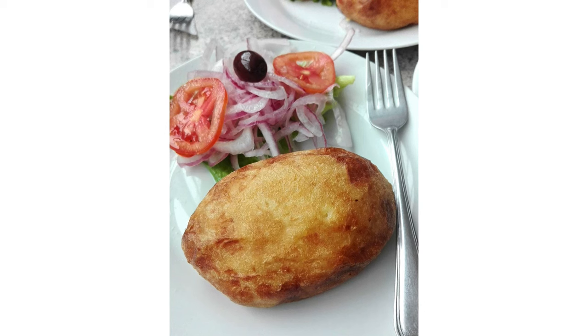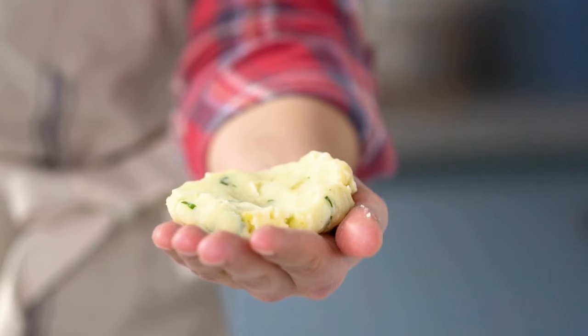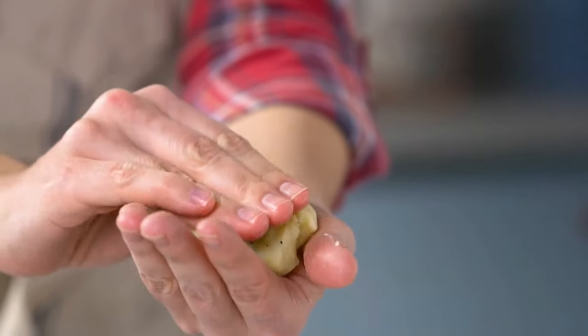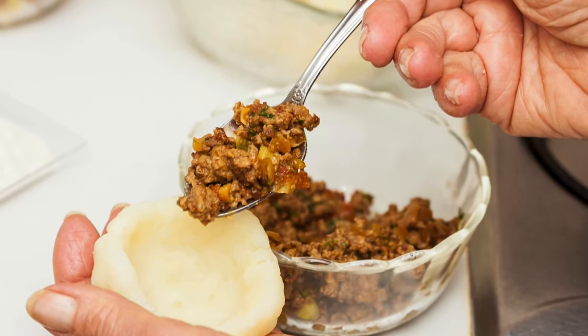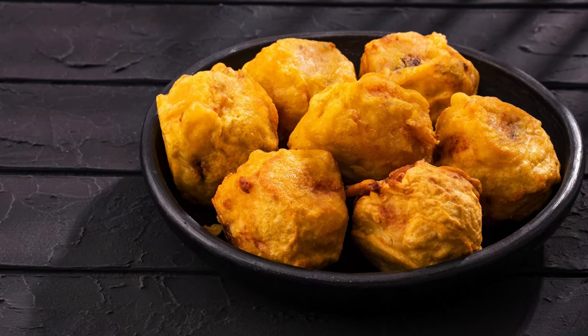At number 5, papas rellenas, which translates to stuffed potatoes. These are actually balls of mashed potatoes stuffed with seasoned ground meat and sometimes other fillings such as cheese before being breaded. And guess what? Deep fried. That's right. They're a simple and filling snack that are crispy on the outside and soft on the inside and loved by Colombians.